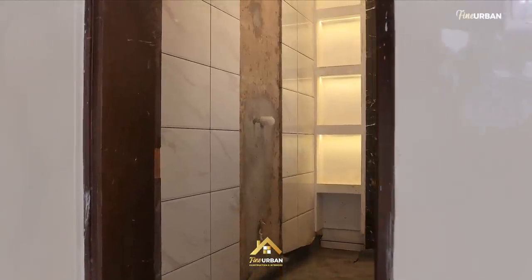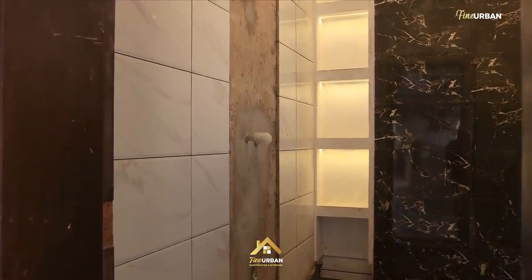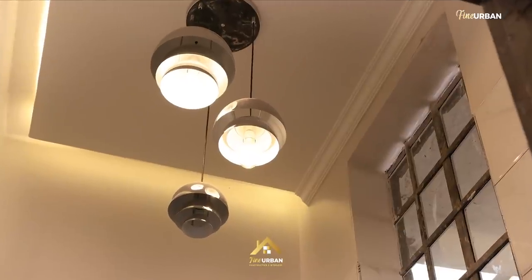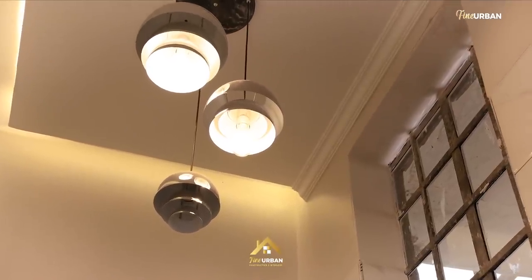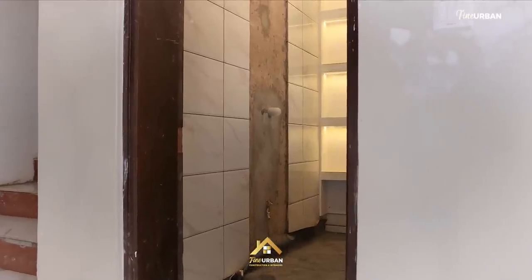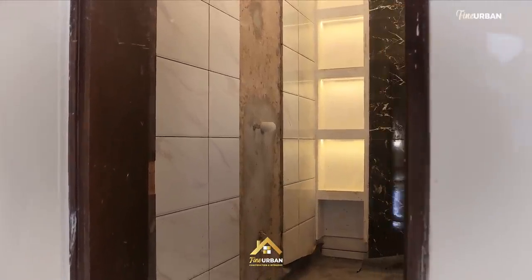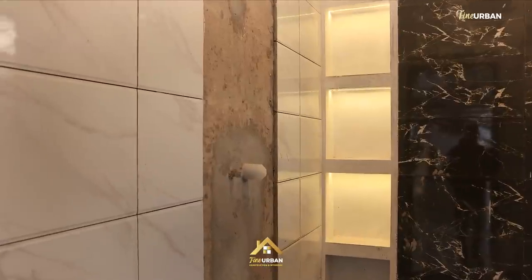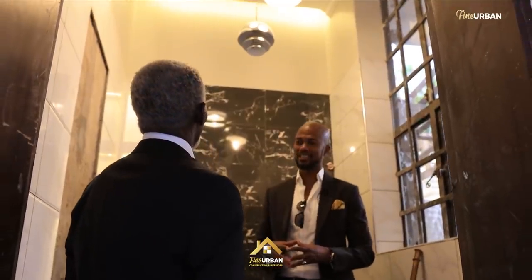Just one more feature that I'd like to point out in the guest bathroom. Take a look at this lighting. What is this room? This is a toilet. Actually, I think toilet is too crass a word. I think we should refer to it as the cloakroom or the washroom.